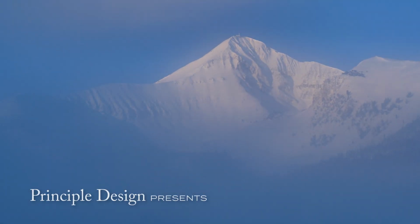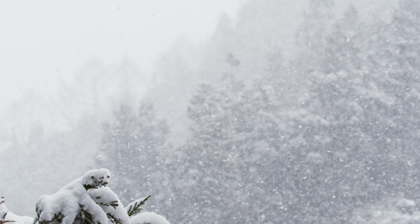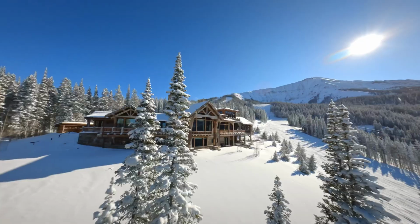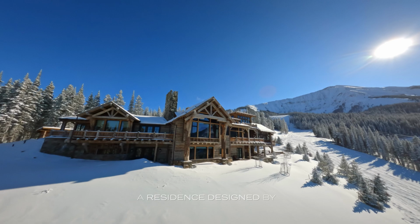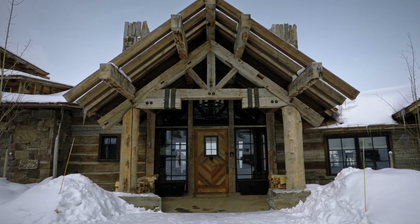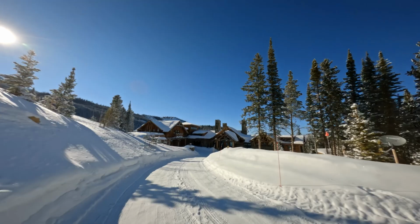With the West, what it has to offer, and the mountain peaks, the snow, the water, the wildlife, and being able to be immersed into that with your structure is very important, and we really drive that with the architecture. The site with Big Bear Lodge, it's very complex. It was very steep. We're like, wow, this is a challenging build.